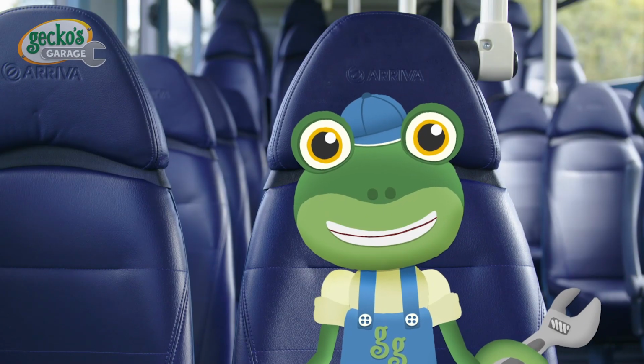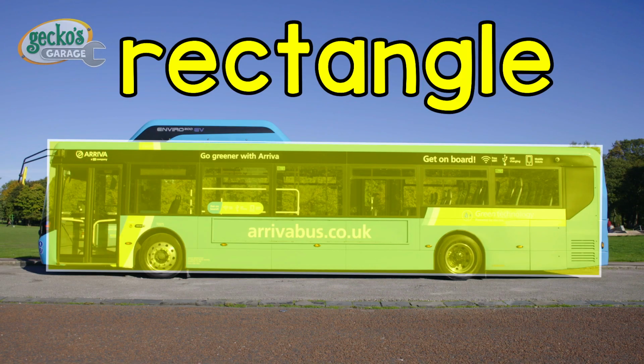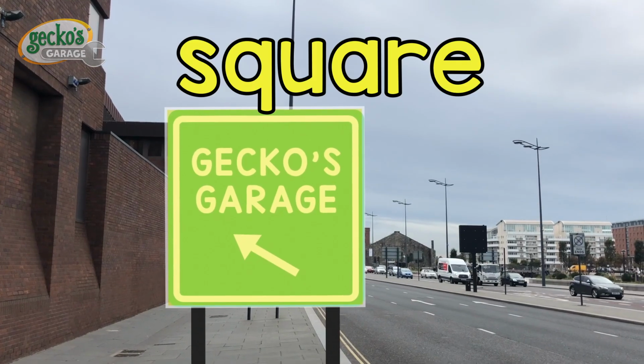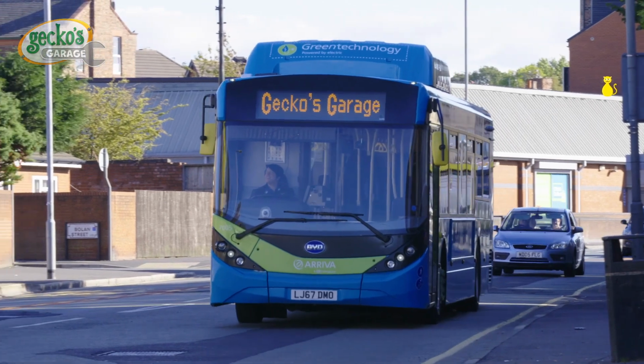Can you remember all of the shapes we've learnt today? Rectangle, circle, square and triangle.